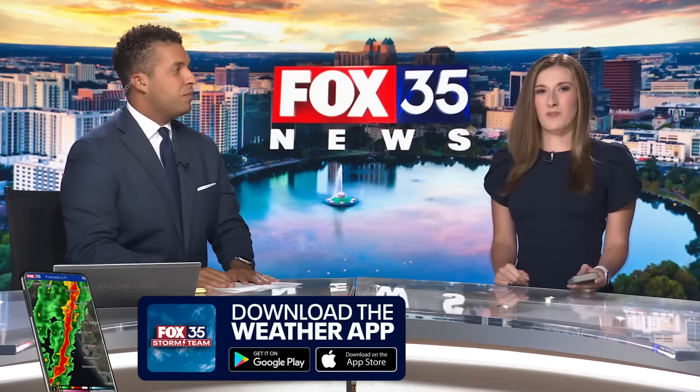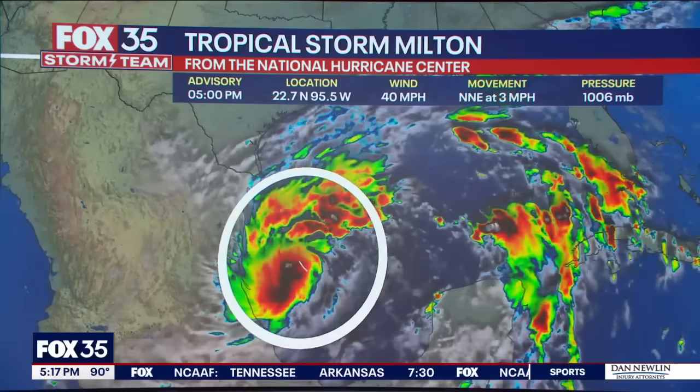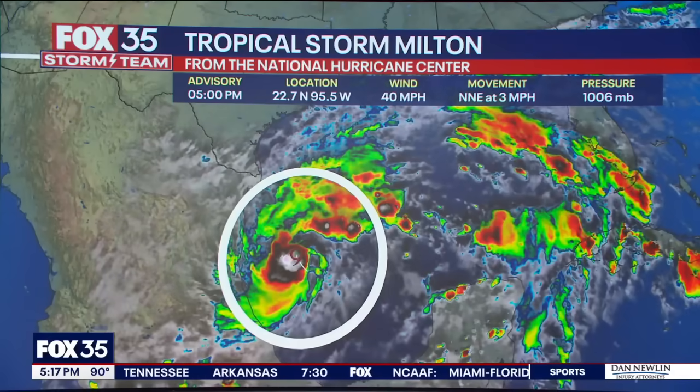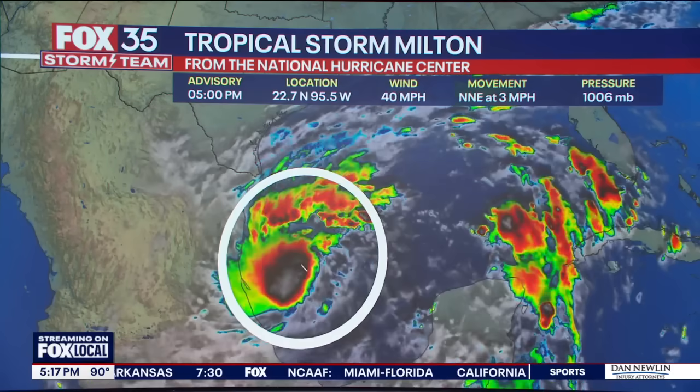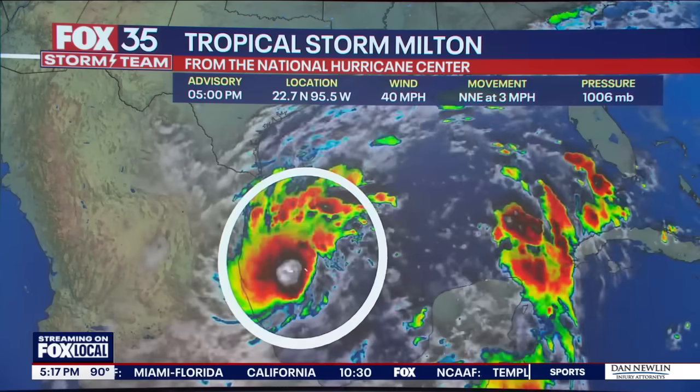It all goes back to the tropics. We are now currently seeing Kirk and Leslie in the central Atlantic, but that's actually going to create rough seas on the East Coast. But I want to focus on the west coast of Florida because this is where we could see Tropical Storm Milton make landfall as we take a look at about Wednesday.